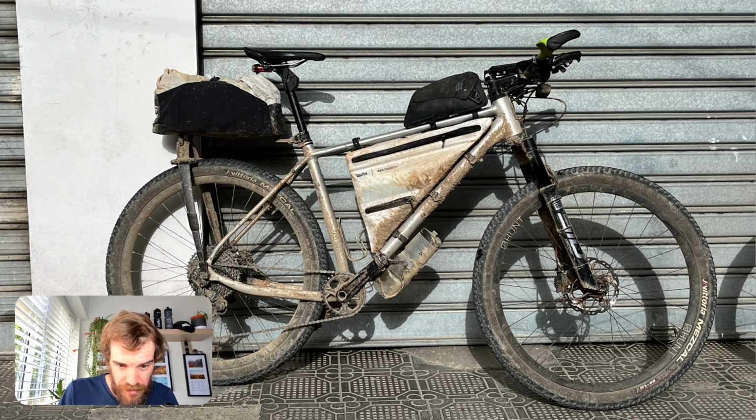I've got the Redshift shock post on here. It made a big difference. Just being able to sit down and pedal over the bumps does help over time. So yeah, that was what I was running.